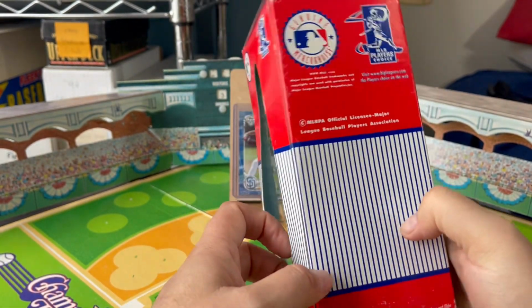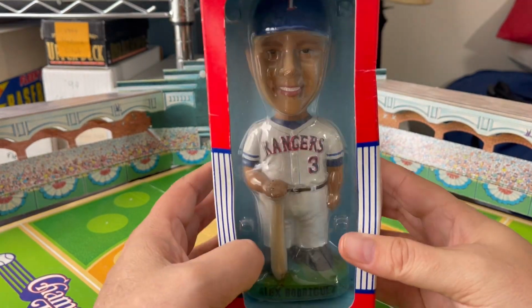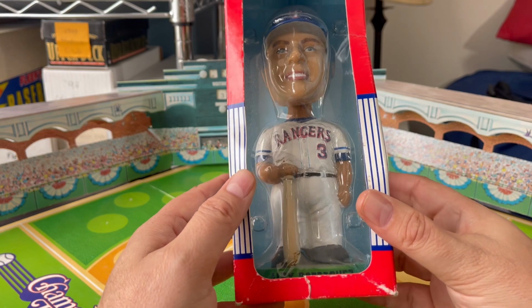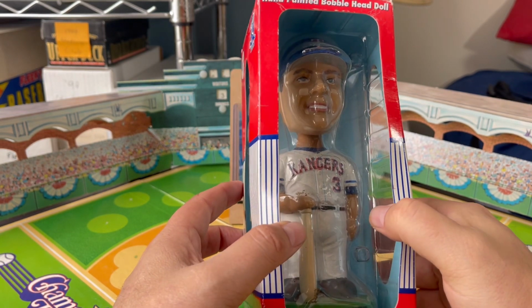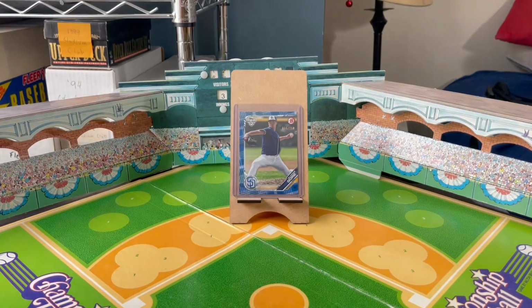So if you're a bobble collector and you want to put together an impressive set of bobbles, I would say go after this particular bobble design because they made millions of them. First of all, they're very inexpensive, but you can get a big swath of players, current and veteran players. They have retired players in the series too. So that is my random baseball item of the day.